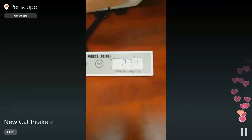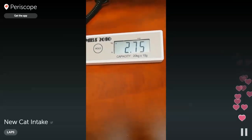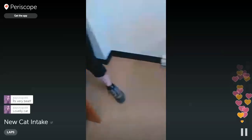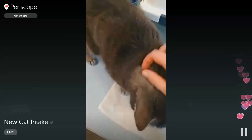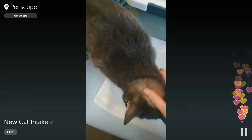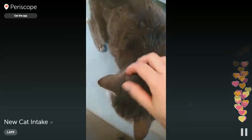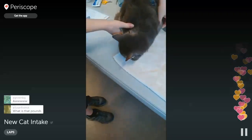So we just started her intake. I'll see how much we can do with just the two of us. So we'll just pop her on the scale really quick. Oh, what a good girl. She's so cute. She looks like she's been outside for a while. Very greasy. Oh, she's so lovey. Come on, honey.